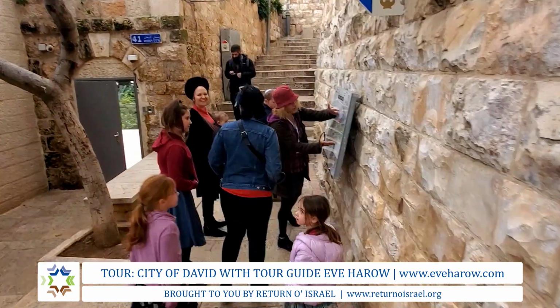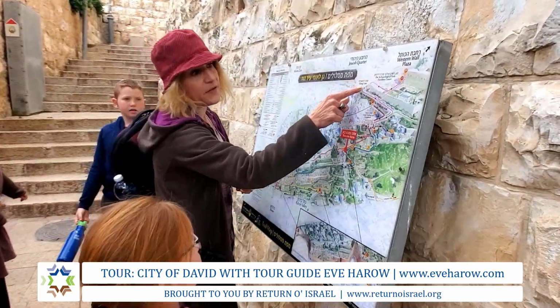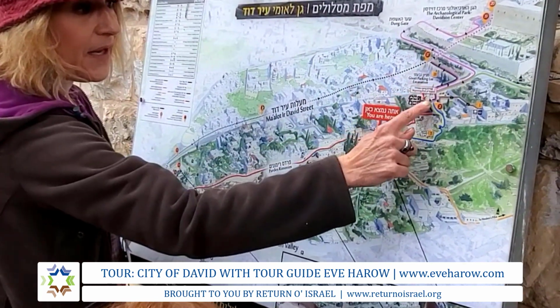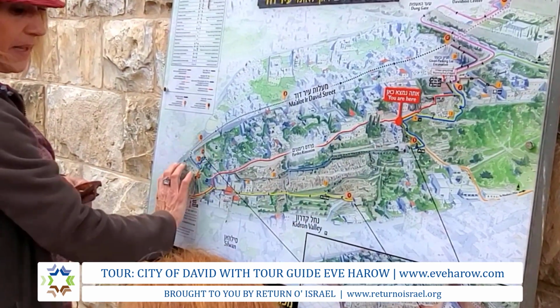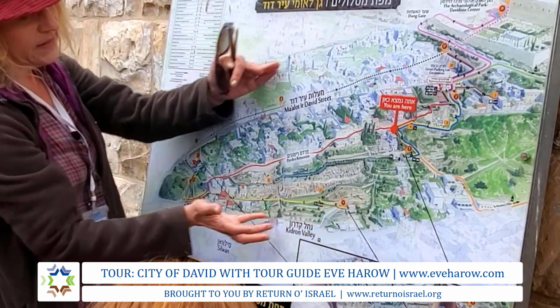Okay, so this long thing here is the City of David. Here's that parking lot. We came out of Dung Gate. Here's the Old City. We came out of Dung Gate, we looked down the parking lot, we came in the entrance, and now we've walked down to here. Okay, and we'll see how far we get down to the bottom area, not through the water tunnels or anything. All right, so this is the whole business.